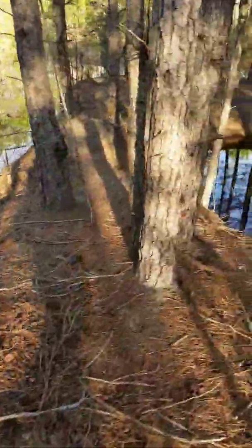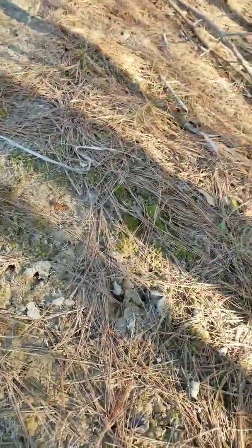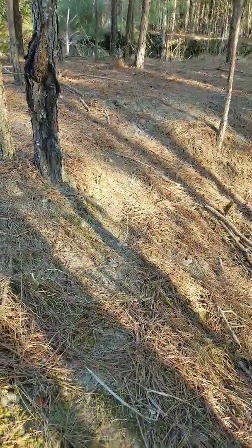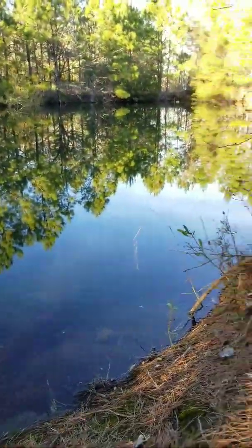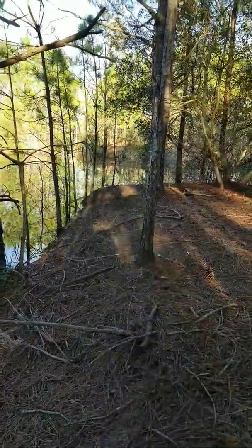The water is up quite a bit this year. Last summer it was way down, but you can see the deer. A lot of deer track. There's a trail running right through there. They come here to water. I don't know if there's any fish in these ponds. I know there's another pond just right through there that I do know has fish.